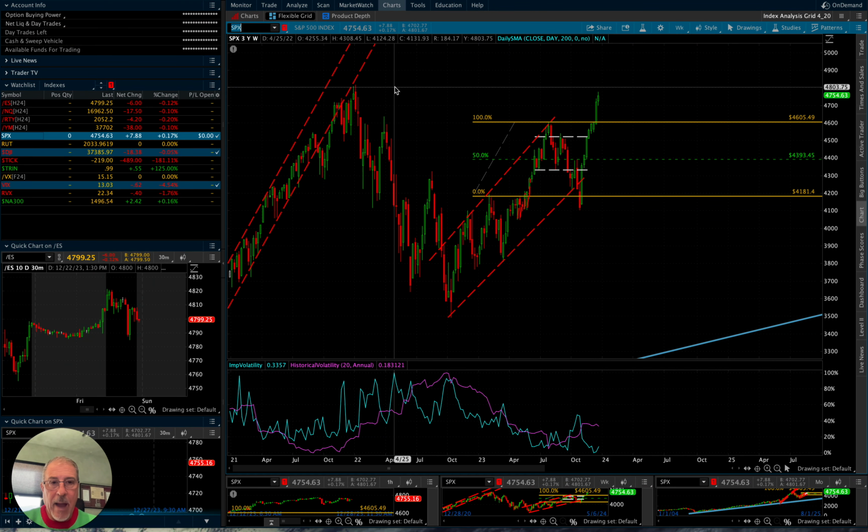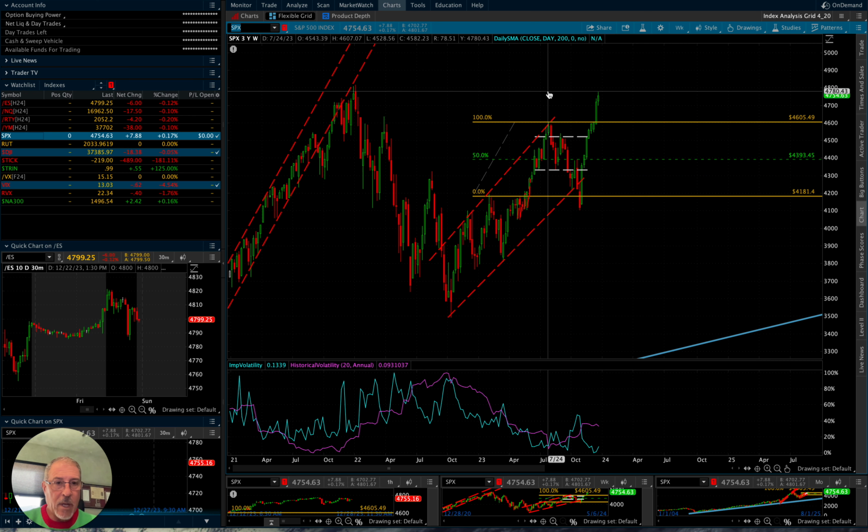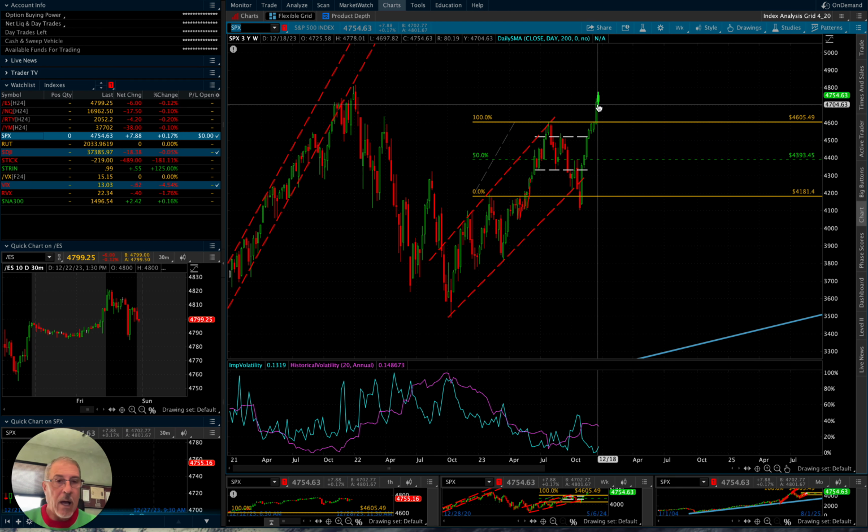SPX, we are at or just shy of our all-time high of 4,800. So we're at 47.48. The all-time high here was right around 48.21, so we're about 50 points shy of an all-time high. Again, very strong bullish market trend here.